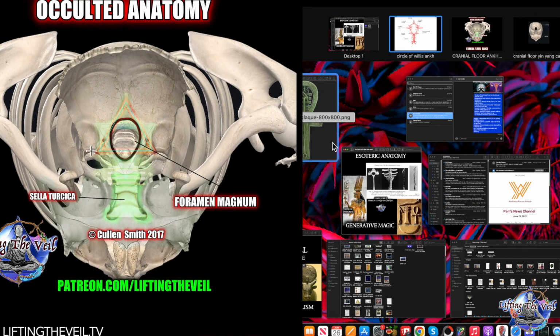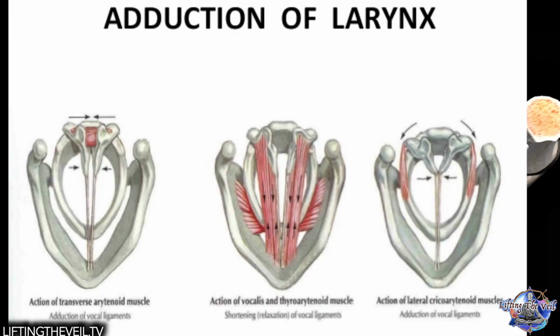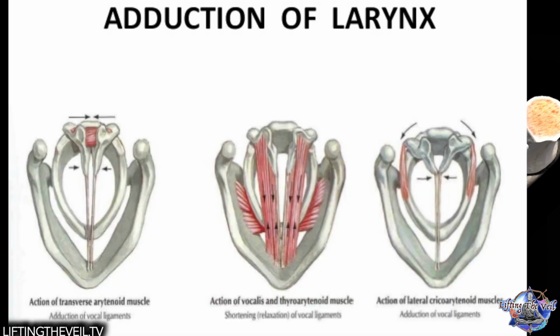And again, I showed in Symbols of Power Part 4, I demonstrated what I call the perineal Ankh, the portal of life, or the gateway of life. And again, the Ru, which is the gateway symbolism on the Ankh, literally means a gateway or a mouth. And here we're referring to the vagina. Literally, the perineal muscles, what I've discovered is the perineal Ankh, in the perineal muscles perfectly corresponds. And I showed this in numerous symbolism. I showed the actual exiting of where the child is born out of the gateway, literally the head coming through, is literally the same shape as the sacred egg, as the gateway, the mouth.